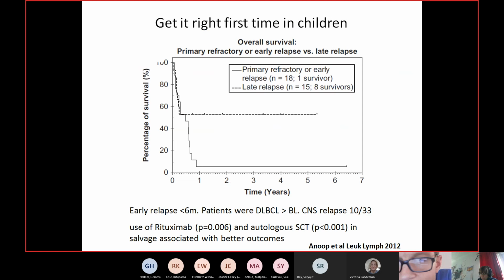So why do we do all this? Relapsed Burkitt's lymphoma obviously is a very difficult situation for a family to deal with, because essentially, this is a graph published in 2012 actually, based on patients treated on the LMB 96 protocol. So there's a similar backbone, though not with rituximab. And it was showing that those who relapsed either on treatment or within 6 months of finishing were essentially incurable. The later relapses could be salvaged, though many of them weren't.